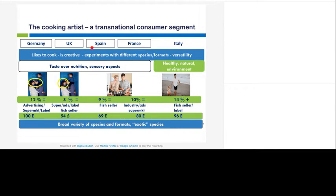And this is common to all those consumers. What is slightly different would be the socio-demographic profile. So while it is in Germany and the UK a small and young family, it is definitely more the millennial couple in Spain and in France. So very young people who are passionate cooks. And they would not have family with them.